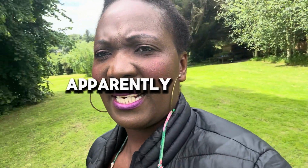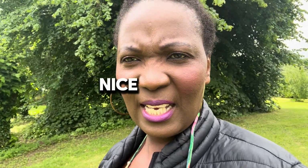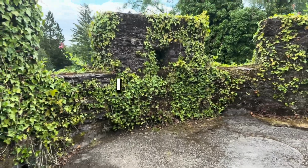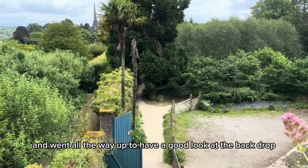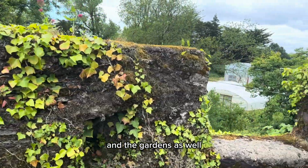Okay, so we are at the Lismore Castles. Apparently the castles is not opened yet. I think there's a renovation going on, and there's a private property that we got in and paid €10 to get in and to see the castles from a different angle. So it's a nice sunny day, the weather is nice, and I'm gonna take you along. And so we took a few steps and went all the way up to have a good look at the backdrop and have a good view, and the gardens as well.